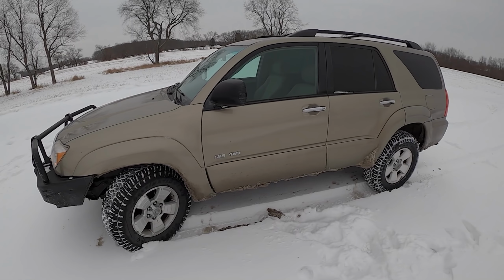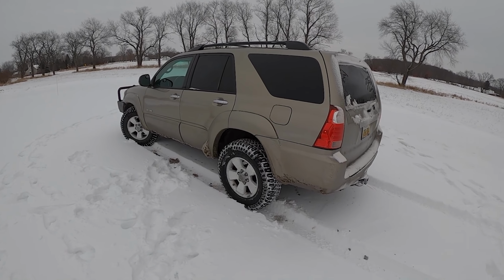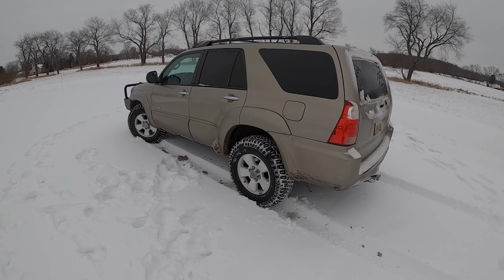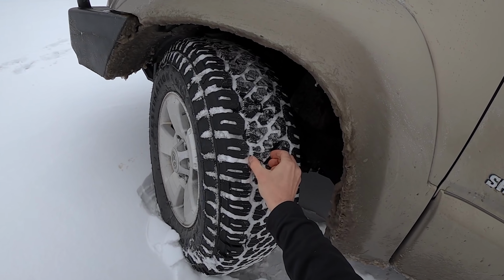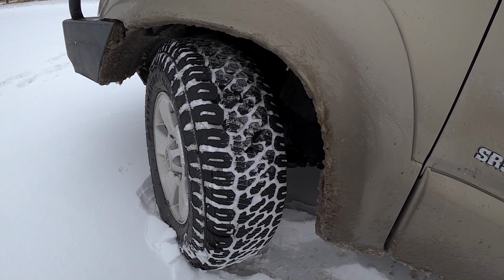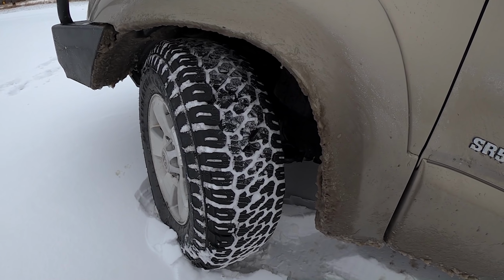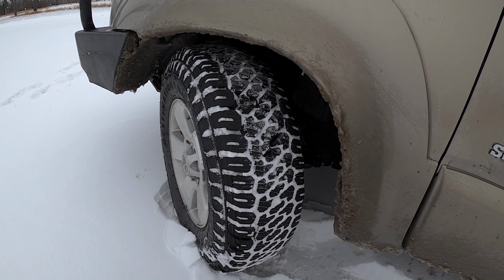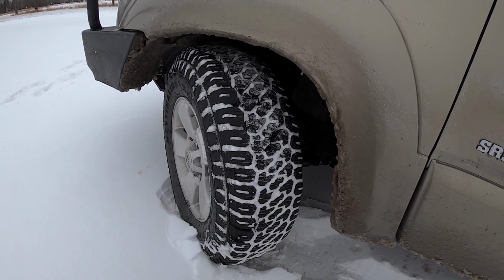They are severe snow service rated. Just driving these around the first few days, these things grip and rip. I am very, very impressed with their winter performance. We've got a pretty aggressive tread design. They're slightly softer than a lot of the other all-terrains I've seen out there, and that might contribute to their really nice snow performance. We'll see how they wear over time, but from first impressions, this is a really nice tire. It rides well, it's pretty quiet on the highway.